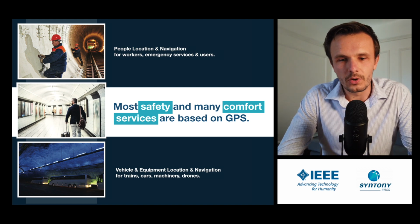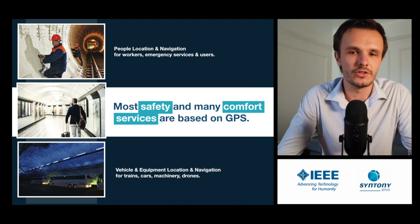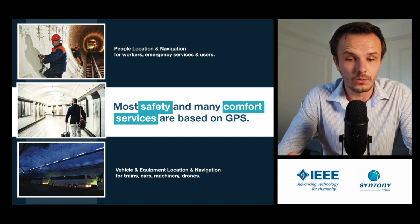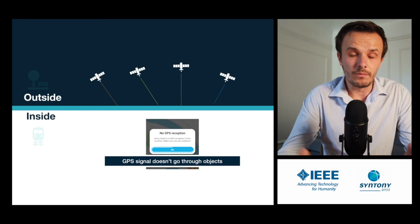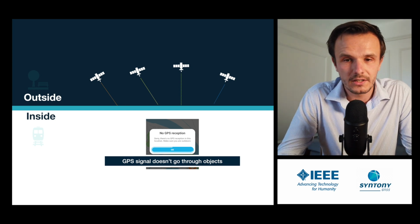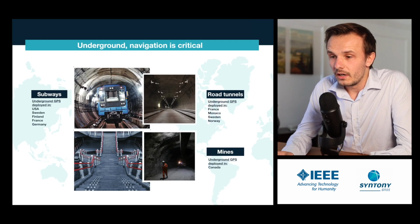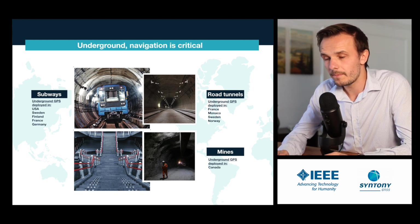It's used mostly for two big things: people location and navigation. That applies to workers, emergency services, and users, but also to things: trains, vehicles, cars, machinery, and even drones. The only problem with GPS right now is that the signals are sent by satellites, and they don't go through objects. So there is no GPS underground. At the same time, underground navigation is critical, especially in subways, road tunnels, and mines. And that's exactly what we're going to talk about today.